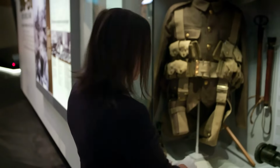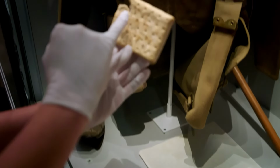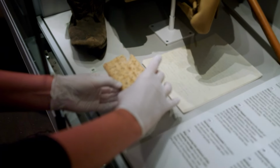For example, this one I really love. It's this army biscuit, and everybody's aware of that famous call of "Your king and country need you," which is written on the biscuit, but it follows up with quite a pithy line saying, "And this is how they feed you." It's quite sarcastic, because obviously army biscuits are not known for being terribly tasty.